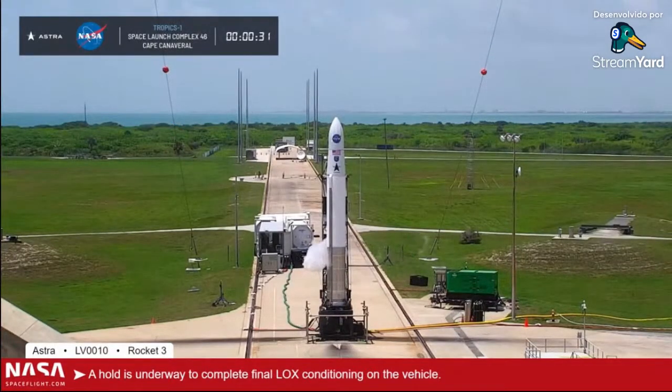Gotcha. And speaking of other locations regarding Astra, where was this rocket built? This rocket was built right here at our headquarter factory in Alameda, California. And shipped via road all the way to Florida, right? Yep, this one rolled via truck. I believe we actually have a video of that arrival if we can show that. This is the video of the rocket being shipped out to Florida for today's launch.